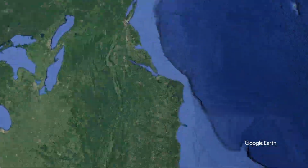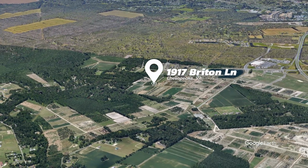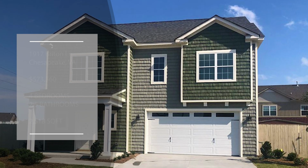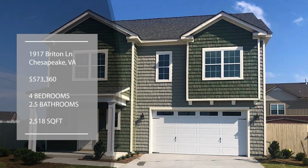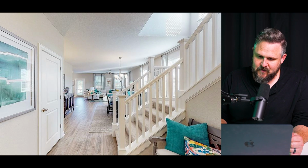But let's say, like I said, you want to get out of the city and you want a different option. You're coming here on the East Coast. Brand new construction, sold $573,000, 4 bedrooms, 2.5 baths, 2,500 square feet with a nice large garage. Just look at this interior. Now, some of this is decorating, right? Interior decorating makes the space look better for sure, but it's brand new construction. You've got upgraded LVP flooring.